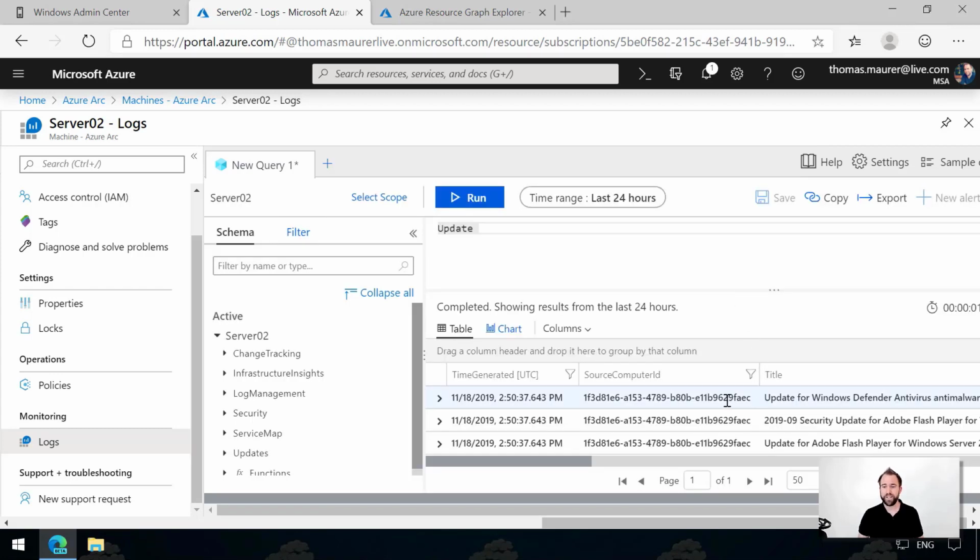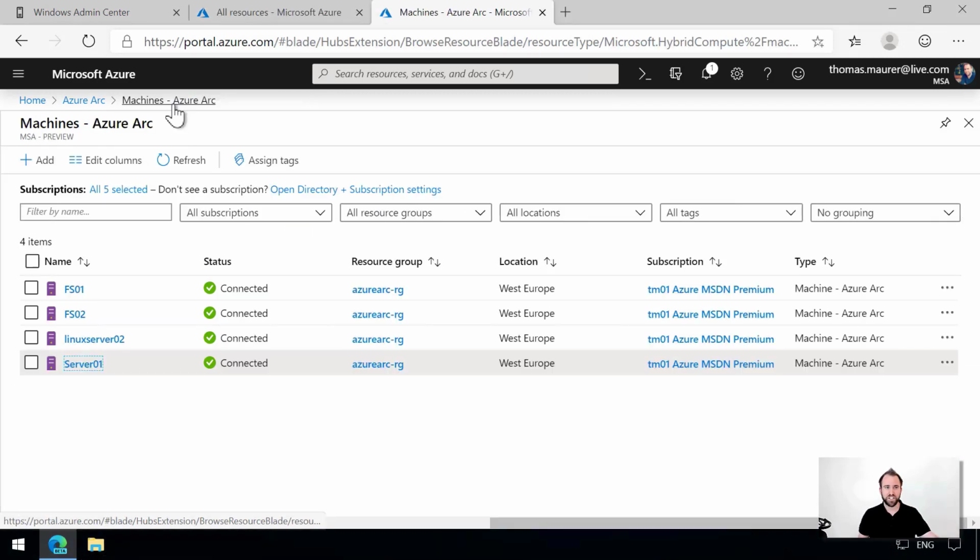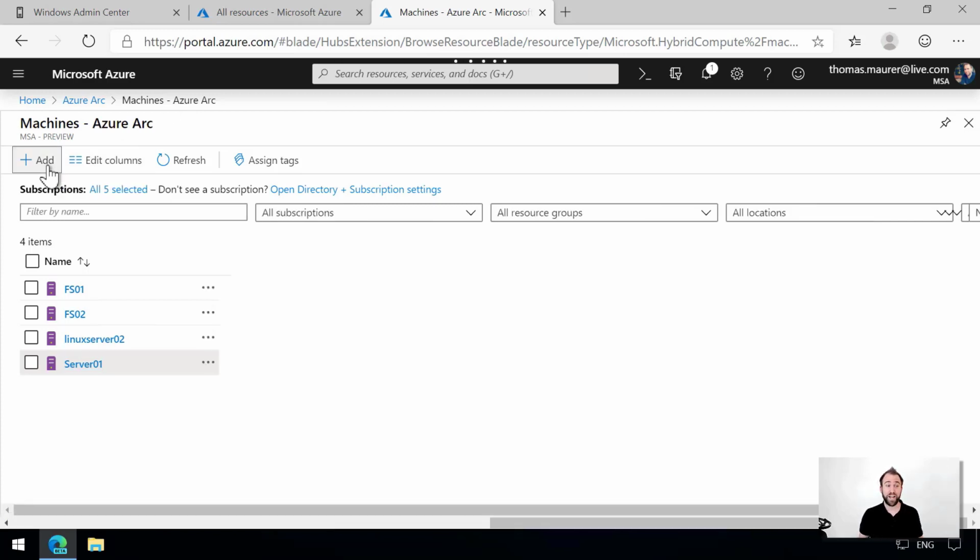So we get that list here without even the need to go out and RDPing into that server or using anything else. We can find that centralized. So if that server is running in a branch office, it's super easy to basically manage that as well from a centralized place. Now let's have a look how we actually add a server.